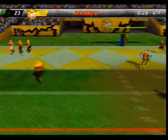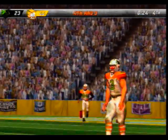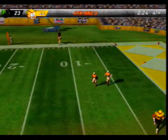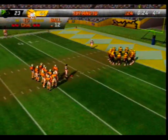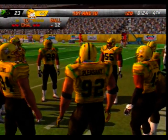Blitz is coming. Goes to the end zone. Almost intercepted. Down by this much here in the fourth, they had no choice but to go for it. Well, they're at the point of the game where they have to try something. Next time maybe you try something else, but you can understand why they want to go for it here.